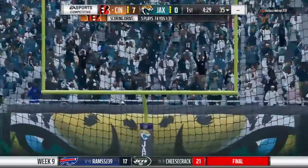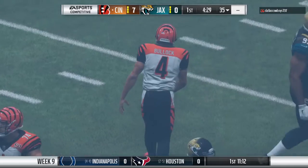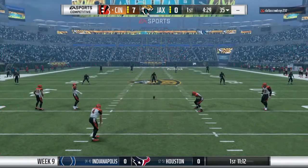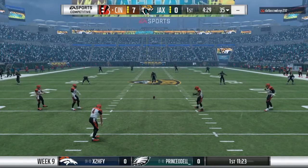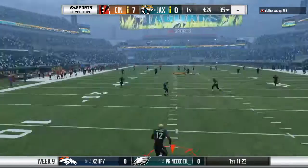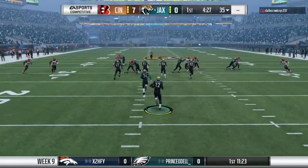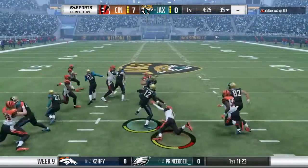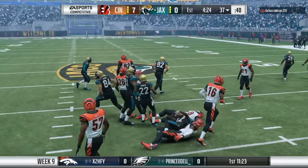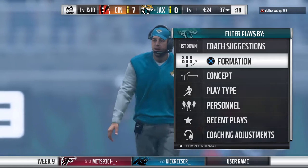And we'll see if this rain affects the team's decisions going forward, but they kick it here, and it's good. Bullock out now to kick this one away. Now D.J. Westbrook to return. And he nearly broke that for more, but as it is, they'll start this drive at about the 37-yard line.